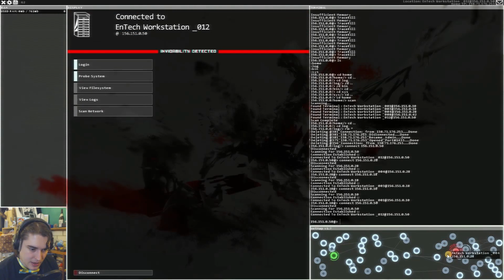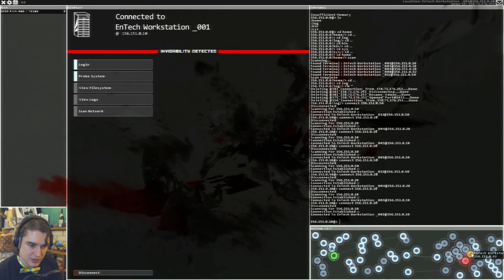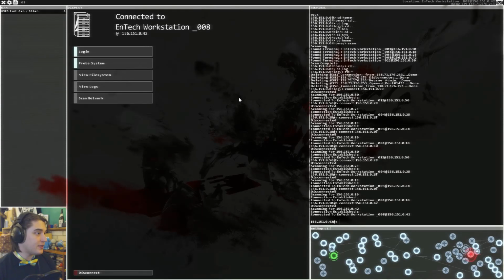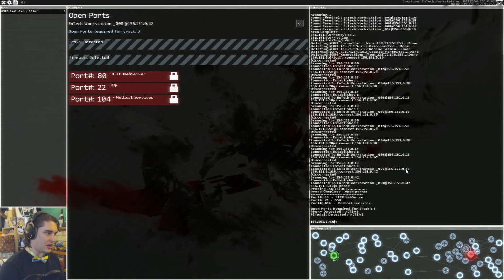Alright. What are we gonna do? Oh, hang on. Workstation 1. One of them doesn't have an invisibility thing. Sweet! Alright, oh, okay.